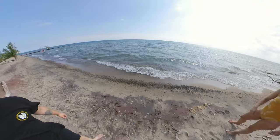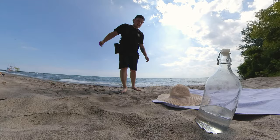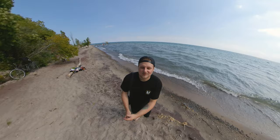You've got the murky water from Lake Ontario. And the hat. Actually, the water doesn't look that murky. No, I tried my best to get nice and clear. Would you drink that? No, absolutely not.